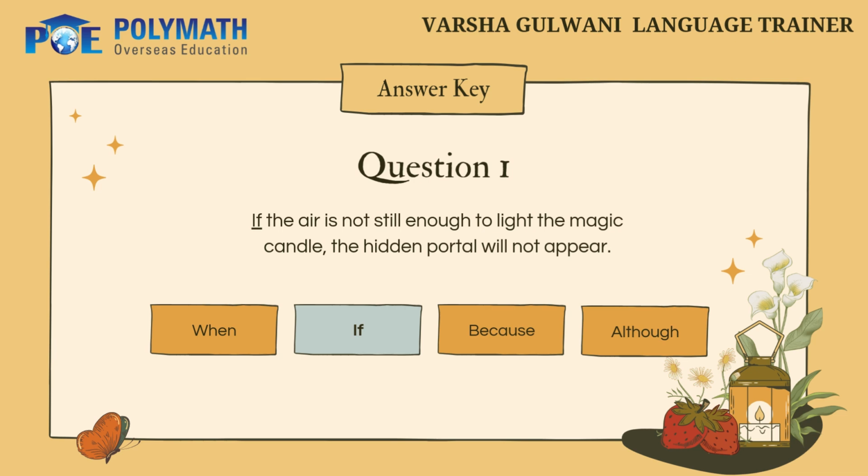We use "if" to show a condition. The portal only appears if the air is perfectly still. It's a magical requirement. That was just the first step in mastering the magic of conjunctions. Keep going, and you'll be speaking in enchanted sentences in no time.